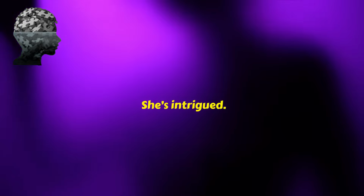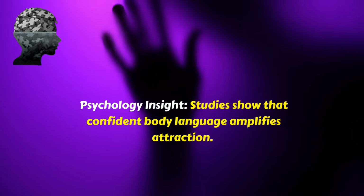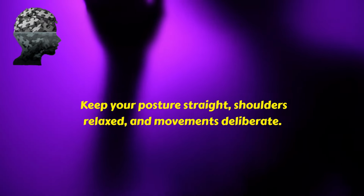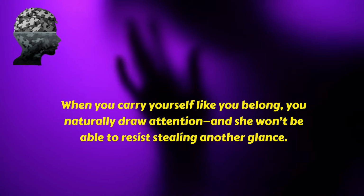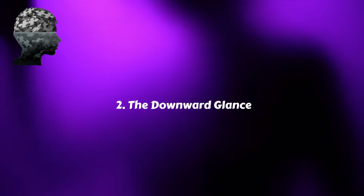She's intrigued. Psychology insight. Studies show that confident body language amplifies attraction. Keep your posture straight, shoulders relaxed, and movements deliberate. When you carry yourself like you belong, you naturally draw attention, and she won't be able to resist stealing another glance.